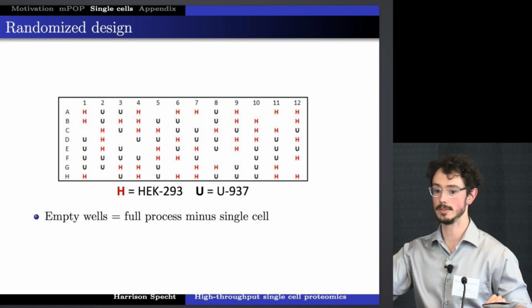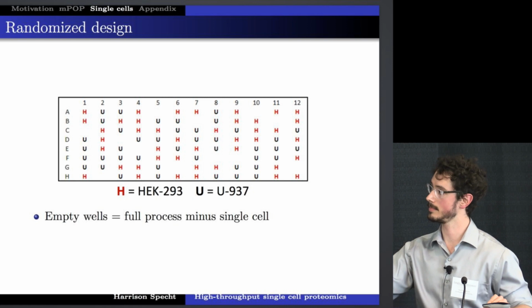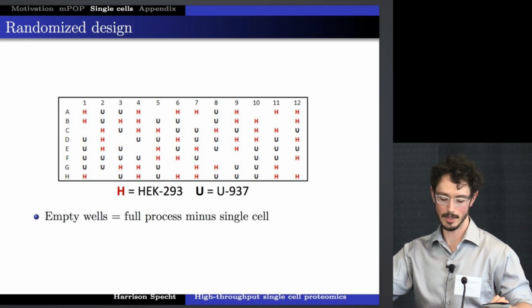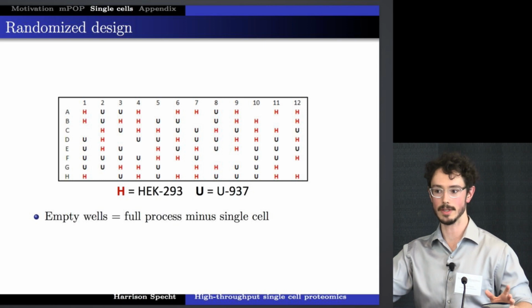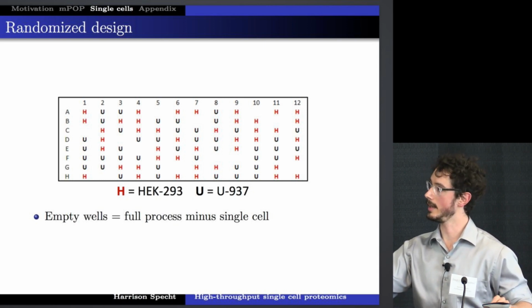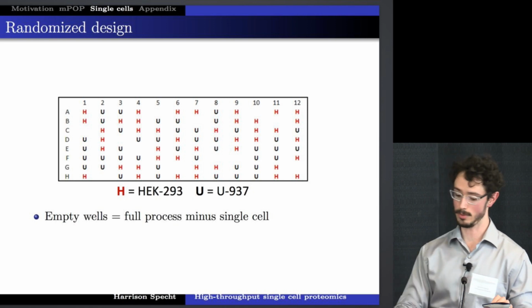Each of these columns represents what will become essentially a set, a SCoPE process, of single cells processed by SCoPE-MS. And so then we tried to include empty wells that would be full process replicates in each of these different experiments, such that it would allow us to know what a failed sorting looks like, what a failed digest looks like, and to control for any labeling or co-isolation artifacts that you can imagine.